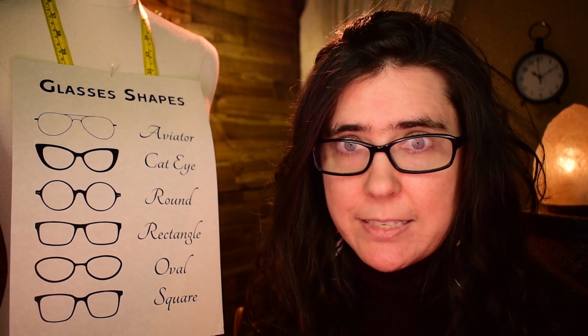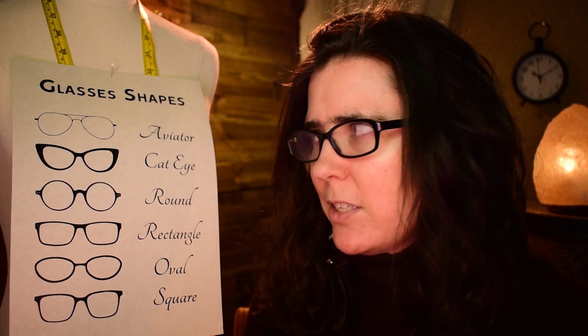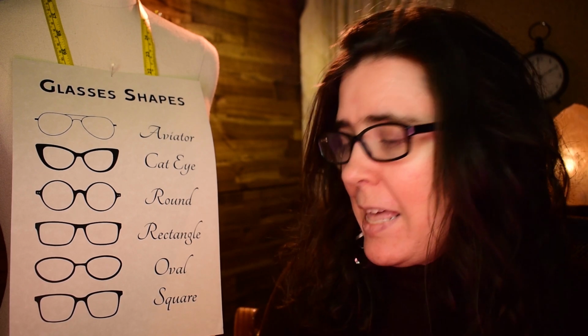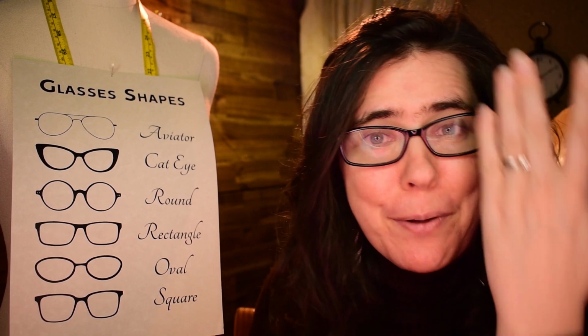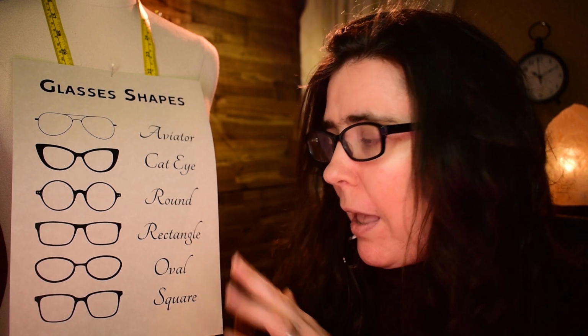So that is our 6 silhouettes of glasses, just the basics, a place to dip our feet in and get started. Now let's move to measuring your beautiful face, and we'll figure out your face shape and which of these glasses will look best for you.